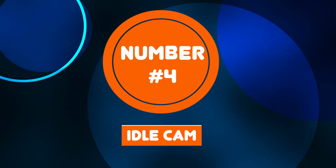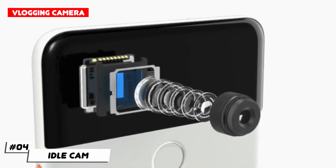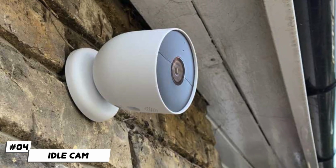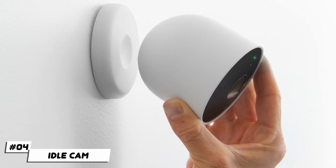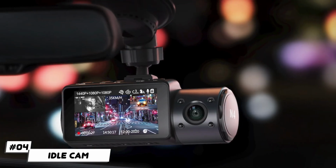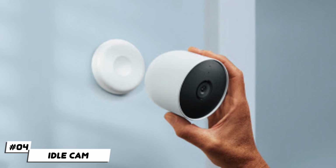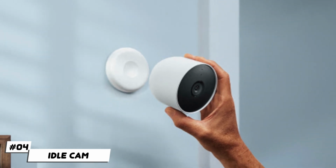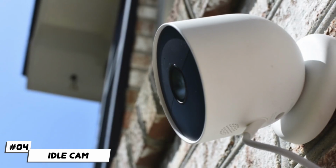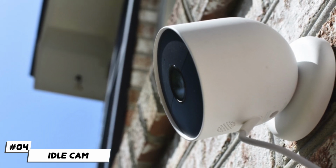Number 4. Idle Cam. The Idle Cam is an all-new way to vlog your daily life and is the perfect all-in-one vlogging camera. This camera offers everything you need to master the art of vlogging and increase your YouTube following. This camera is super easy to put together and can be assembled in seconds. It offers fluid dynamic camera movements in a tiny package that will remain sharp and stable, no matter what you're up to. You can even take photos using one of 7 different lenses for the best possible effect.